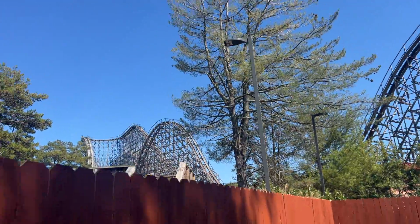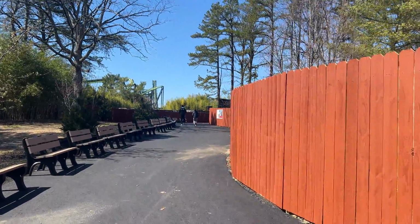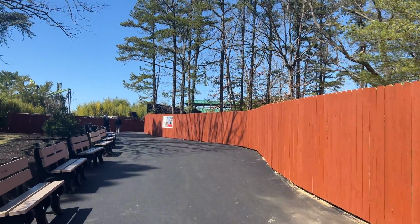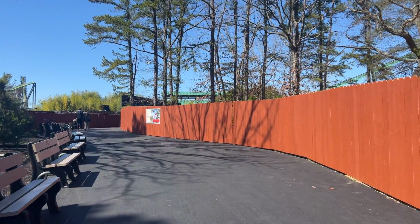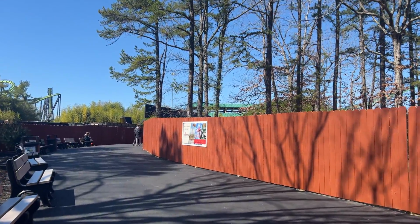There still are not any double-sided lockers on the rides that require lockers. Just as a reminder, El Toro, King Ka, Jersey Devil, and Joker all require lockers for any loose articles. Even if you have zippered pockets, you have to put everything in a locker. From my understanding, some of these rides, like El Toro, should be getting double-sided lockers later on in the season, but as of right now during the spring, that is not the case, so just keep that in mind.